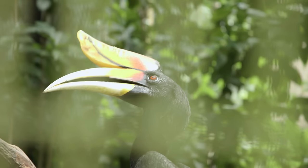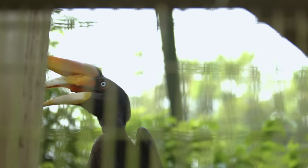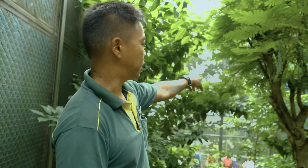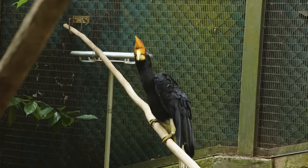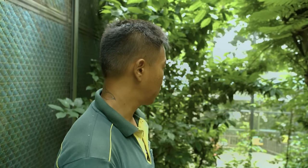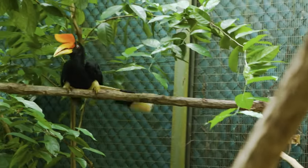Male rhino hornbills can be easily recognized by their bloodshot red eyes, while the females have white eyes. You can see that the male is actually starting to notice she's inside here already. Hornbills are monogamous, mating for life, but the mating rituals can often get aggressive. With her condition, Tong is concerned that it could go very wrong.